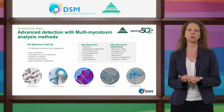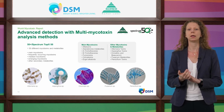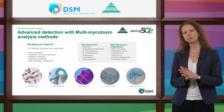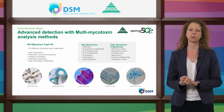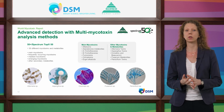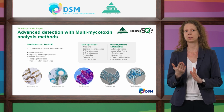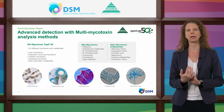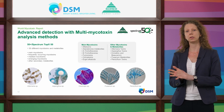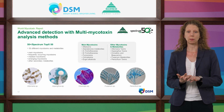The Spectrum Top 50 method is a multi-mycotoxin analysis method measuring over 50 mycotoxins, emerging mycotoxins and masked mycotoxins in one run. After the sample is received, it takes 5 working days until you get the results. And this is of course longer than rapid quick tests, but this method has other advantages. The analysis for single mycotoxins can underestimate the synergistic detrimental effects of mycotoxins on animal health and performance. Our long-term monitoring of mycotoxins in different commodities shows that co-occurrence is the rule and not the exception. I will show some examples later.